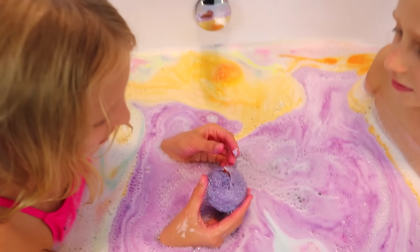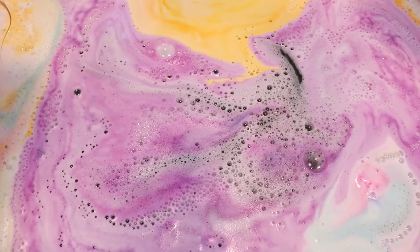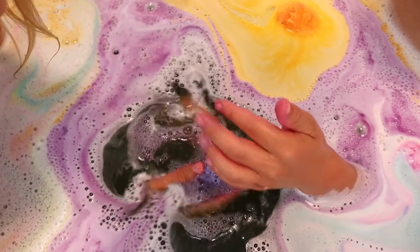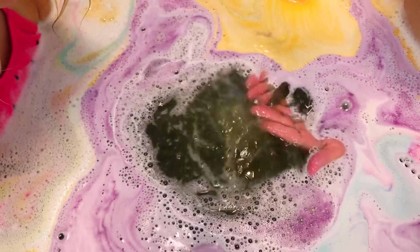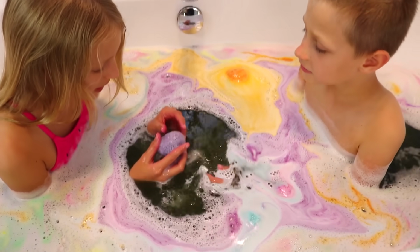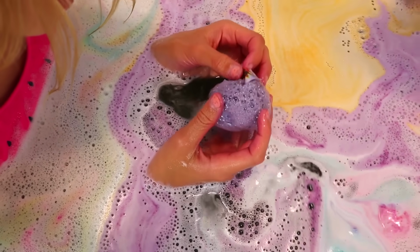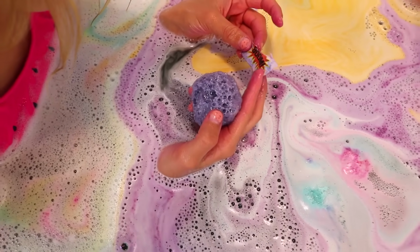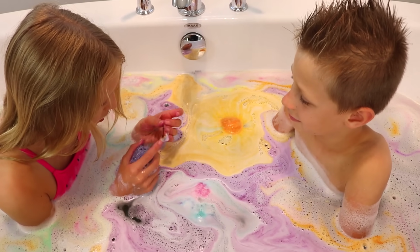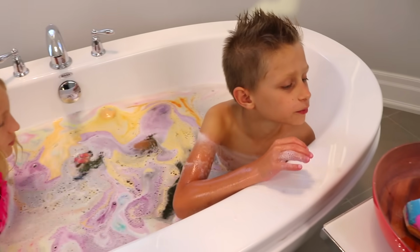Oh, wait, there's a thing in it. What is that? That's paper. I think it's a sticker. Wait, we have to make it dissolve a little more so we can grab it easier. Ronald! I just ripped it. It's like some kind of paper. We have to see what this is. Wait, it's like a sticker. Boom, it says boom in it. Why is it inside there? I have no clue. Maybe they accidentally dropped it inside. But anyways, let's move on to the next one.